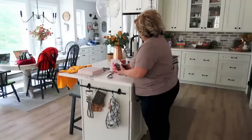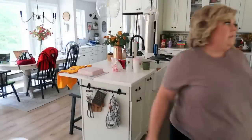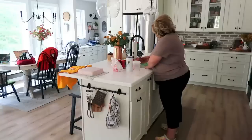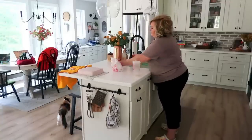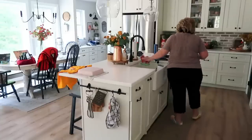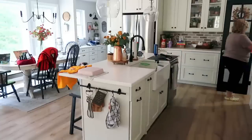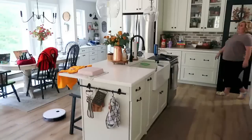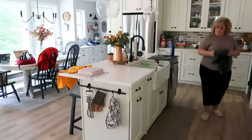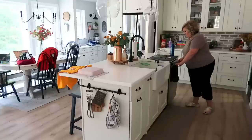It really is me just trying to get our lives back together and in order and prepped to start the next week, because our weeks are crazy busy and I've got to make sure they're moving smoothly. They definitely don't move slowly. We're moving back over here into the great room area and we're going to get all of these things put away. There's dishes that we're drying.